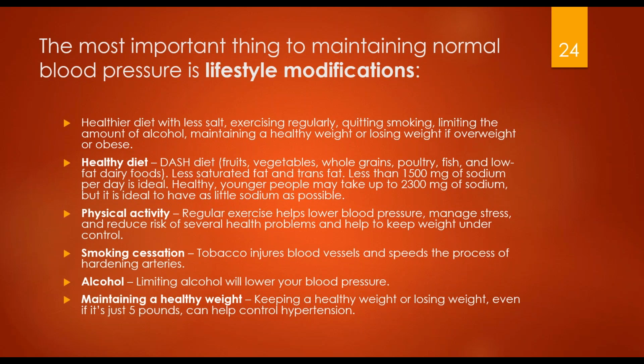And maintaining a healthy weight, that typically actually happens when patients start doing more physical activity and healthy diets. So really that one just kind of comes on its own if you can get the patient to do the other two.